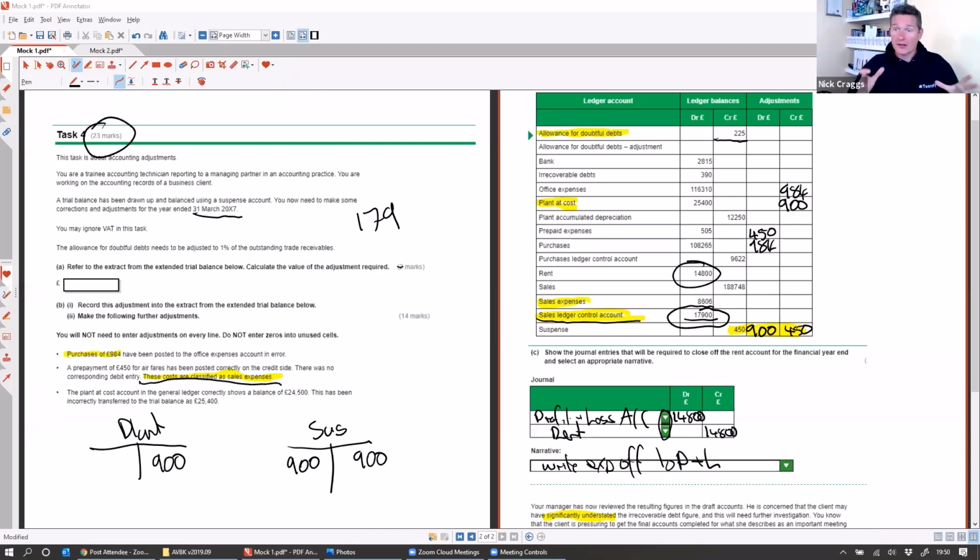So, Susan, that is exactly right. The 225 is the provision from the previous year. You won't need to calculate that. You'll be given that. And all you're doing this year is calculating what this year's should be and then adjusting the opening to come to that. So in this case, we need to reduce our opening. So it's always going to be a credit, your allowance for doubtful debt. So we've got a credit of 225. We need to reduce it down. It'll still be a credit of 179, but it will be lower. So we're going to debit it with 46.